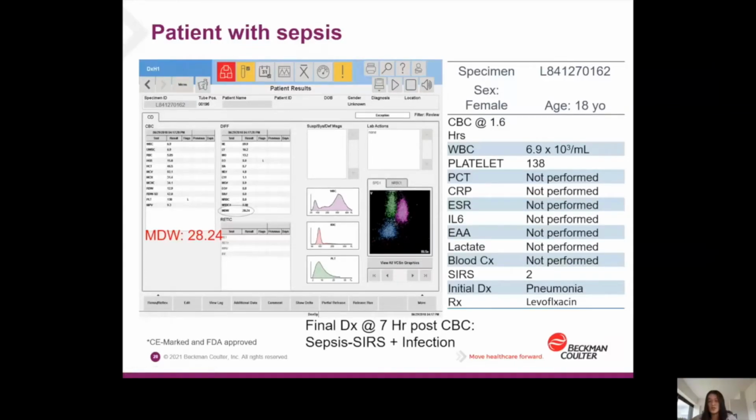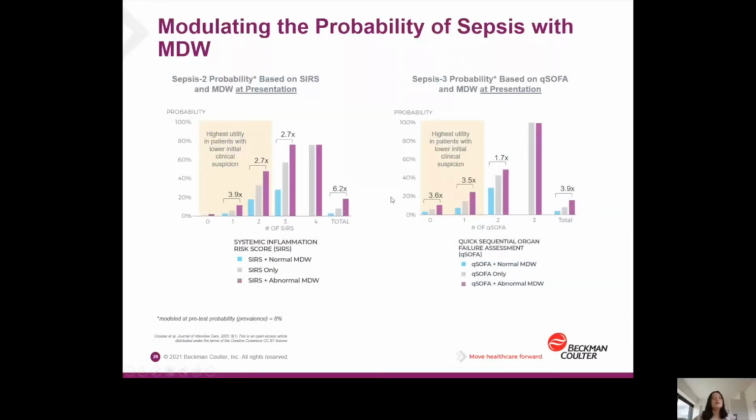So I've talked about modulating the probability of sepsis with MDW, and I would like to spend a little more time to elaborate on this. MDW is really not a definitive rule-in or rule-out marker. But because it is available very early on in the patient care pathway, it helps a physician to increase their index of suspicion of sepsis.